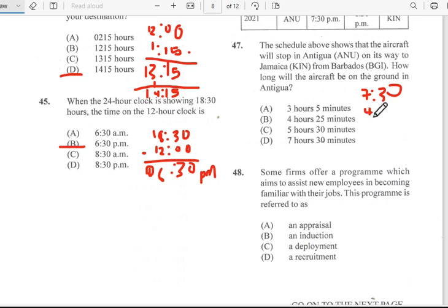So 4:25. Alright. Take away that from this. So 5 that is 5. Sorry, I'm gonna write this better so you guys could see. Alright, 5. So 2 from 3, 0 minutes 5. Let me just put 0 right there. Alright, 4 from 7, 3. So it's 3 hours. Oh my gosh. So it's basically 3 hours and 5 minutes. The answer is A for this one, guys.